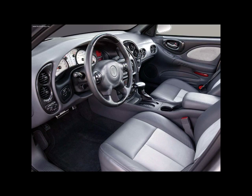The next personal choice to discuss is called Delayed Locking. This feature allows you to program your car to wait 5 seconds after you've closed all of the doors before your vehicle automatically locks them.